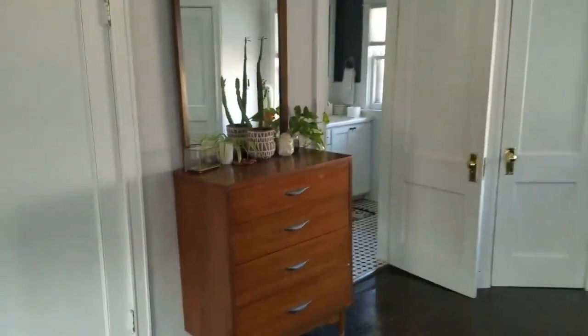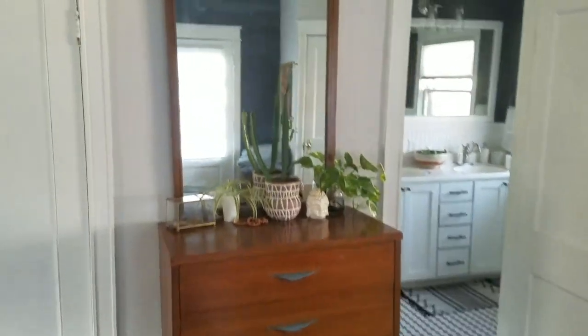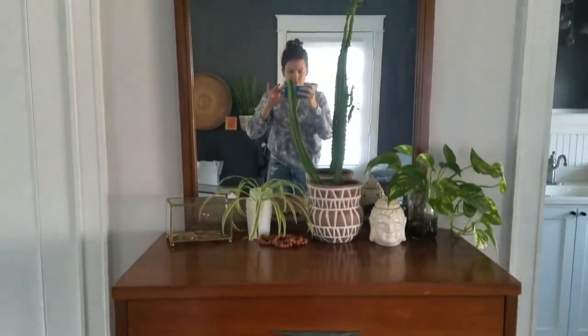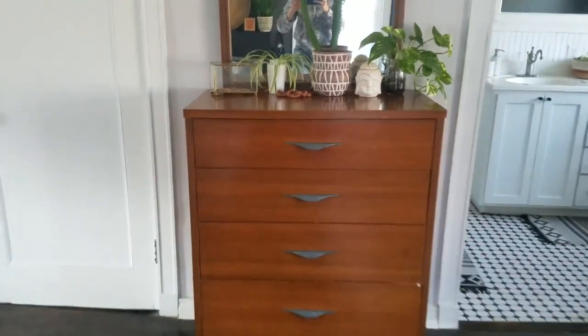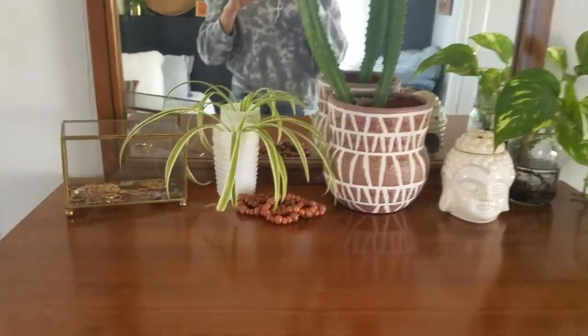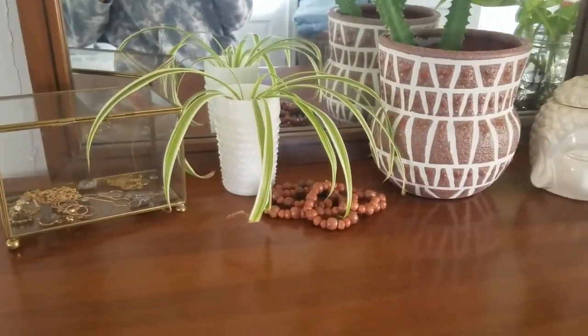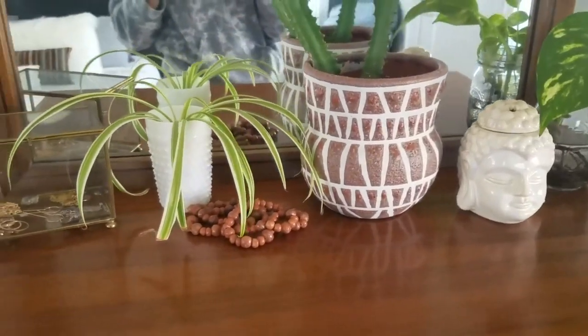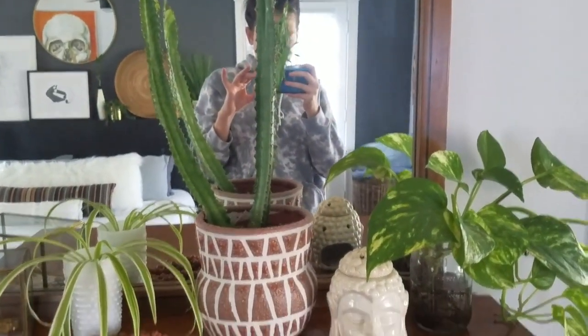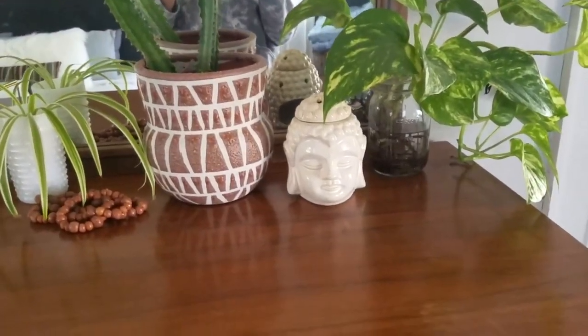Okay, moving on to this other dresser area. These dressers, like I said before, are mid-century modern. And a lot of our furniture in our home is mid-century modern. We just like the modern feel it gives, but with a mix of history. And they're also usually really well-built pieces of furniture that you can get for cheaper prices than a lot of new ones that aren't as great.